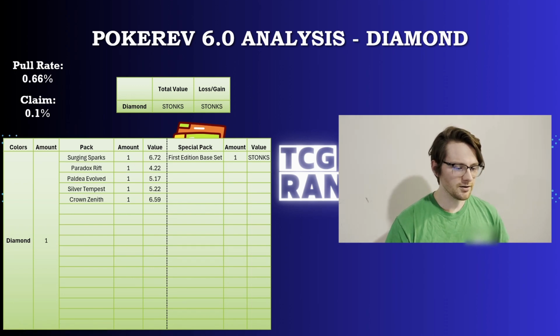I just threw one in here just to see what the guy got. Seeing one comes out to 0.66%. The claim is 0.1%. There's no way to know. There's really no way to know. We just have to trust that PokeRev is doing the right thing, and based on the other pull rates, I think we can definitely give him the benefit of the doubt.